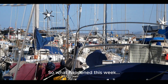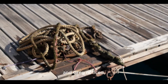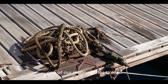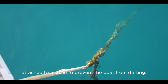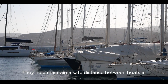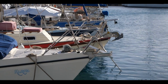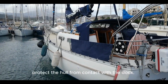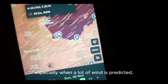So what happened this week? First of all, there was a lot of wind in the marina and Greg noticed, luckily on time, that one of our mooring lines broke. The mooring line is basically a piece of rope attached to a chain to prevent the boat from drifting. They help maintain a safe distance between boats in the marina, reducing the risk of collisions. So they hold the boat in place and also help to protect the hull from contact with the dock. So when they break, it's not good, especially when a lot of wind is predicted.